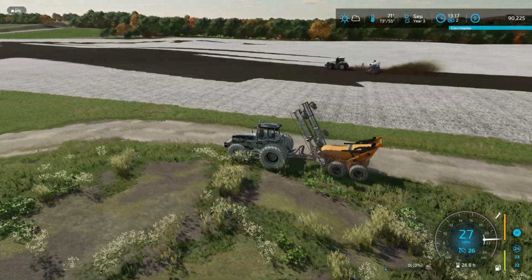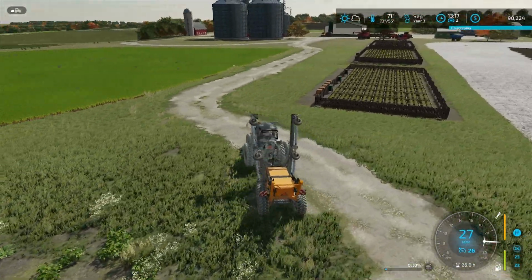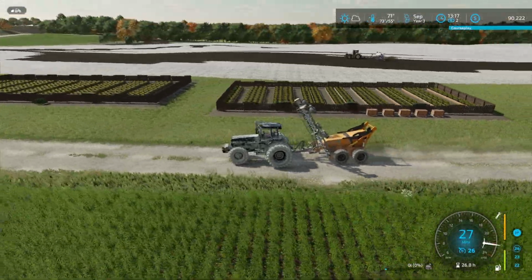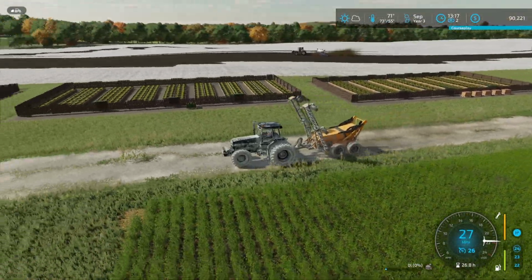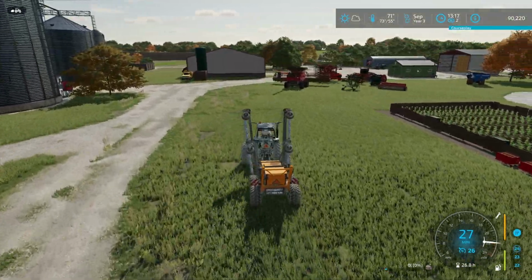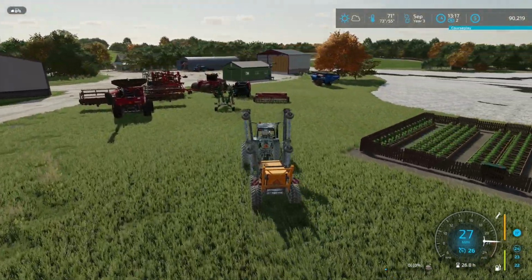So the work on the big Magnum got done putting the seeds in the ground for the grass. So they're now putting seeds in the ground for barley. That's what they're doing. Started in the middle, working their way out. This tractor here, we're going to go do some baling. Yep, silage bales are on the menu over in field 40.